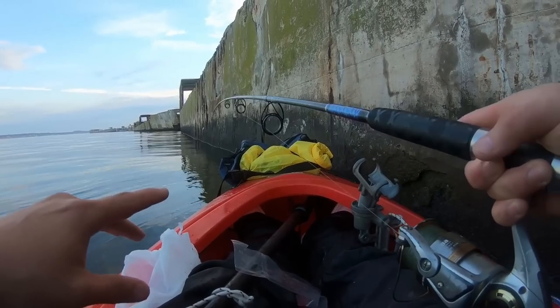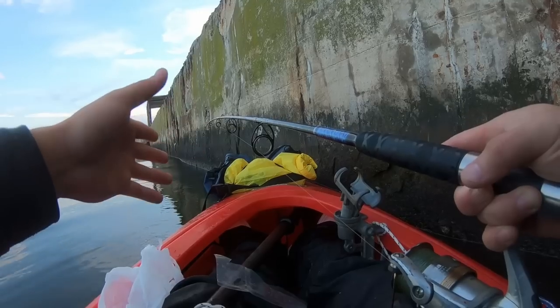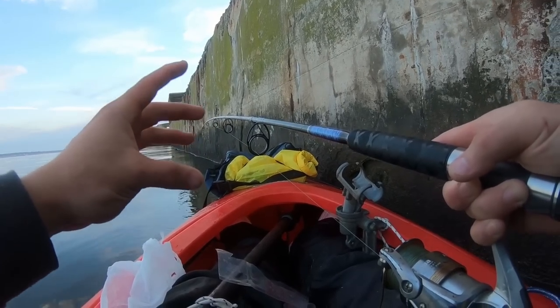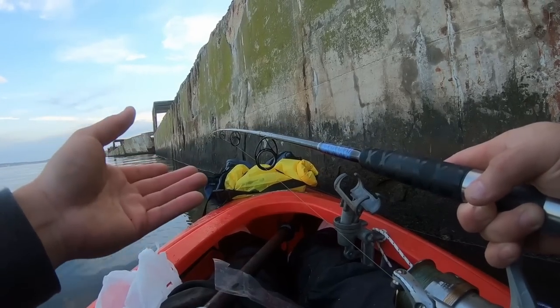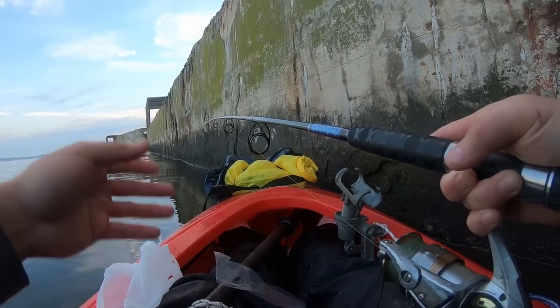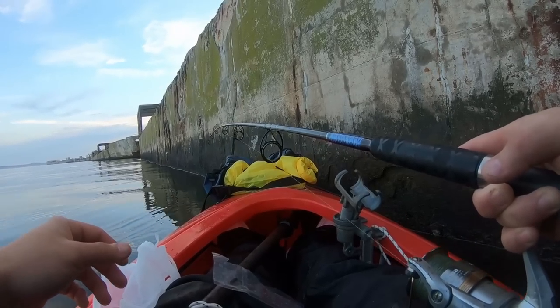All right, so what we're doing is we're using peeler crab. They didn't have green crab. Sitting on the bottom, pretty much the way that these tog hit, they'll come up to it, they'll get a small hit real quick, and that's just them kind of breaking up the crab. And then it's really the second one when I'm setting the hook. That's how we're catching the fish. Other than that, it's pretty straightforward. We're sinking it all the way to the bottom, the weight's sitting on the bottom, and it's just a waiting game. It's fun though. See if we can't get some more.